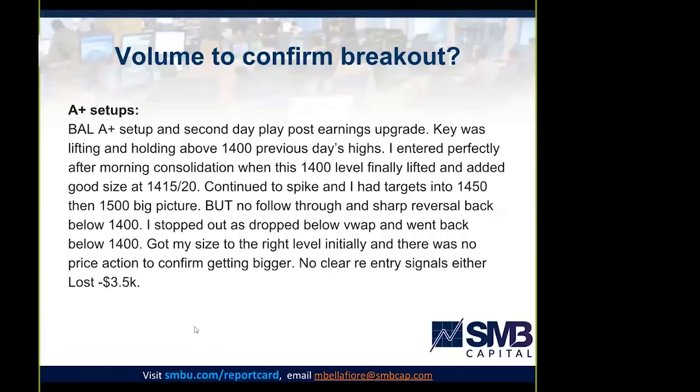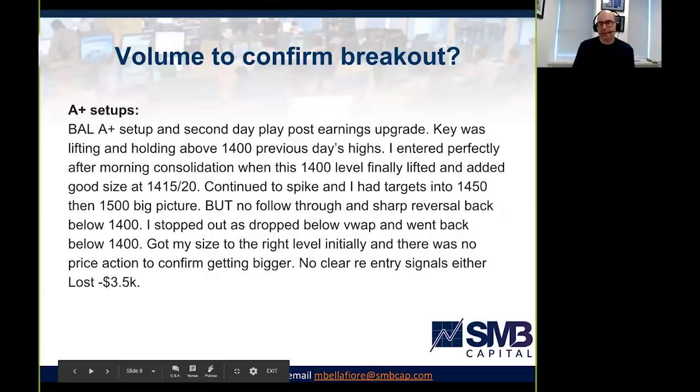I got stopped out as I dropped below VWAP and went back below 1400. Got my size to the right level initially, and there was no price action to confirm getting bigger. No clear reentry signals either. Lost $3.5 thousand. And so one of the notes that I remember sending to you was, in this particular setup, did you see the volume to confirm the breakout?